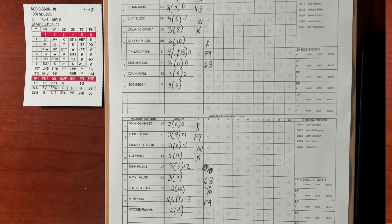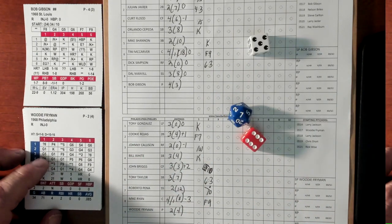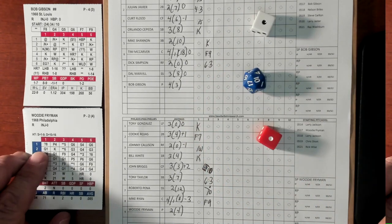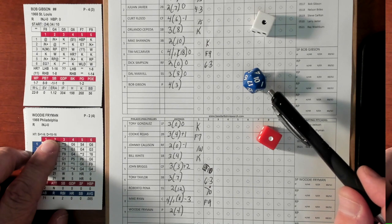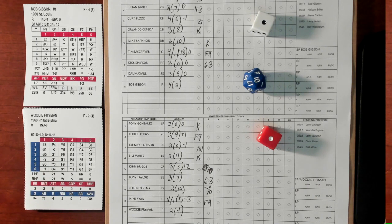Woody Fryman's the batter. 6-5 range play. 1-1. Hit. That's a double. So we have a 10-16 for a double. It's a 10. Does a range play take that away, if it's a possibility? Let's see here.